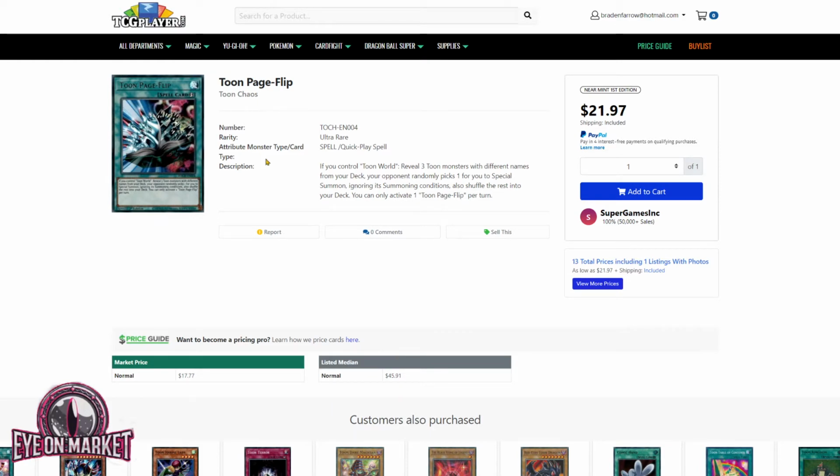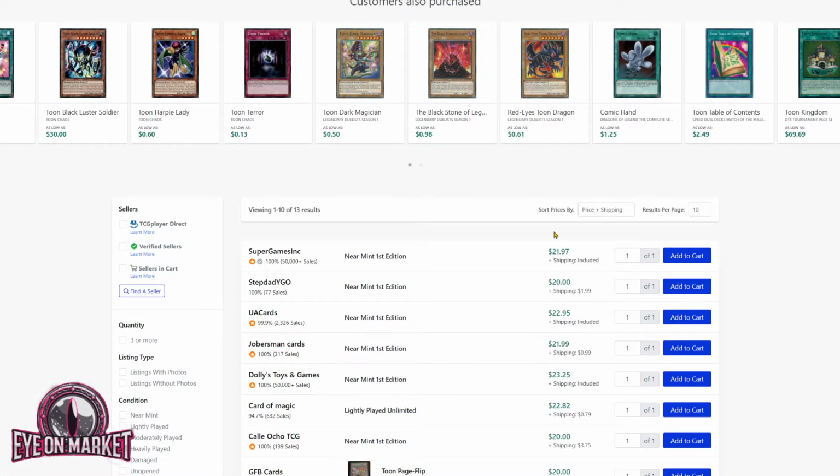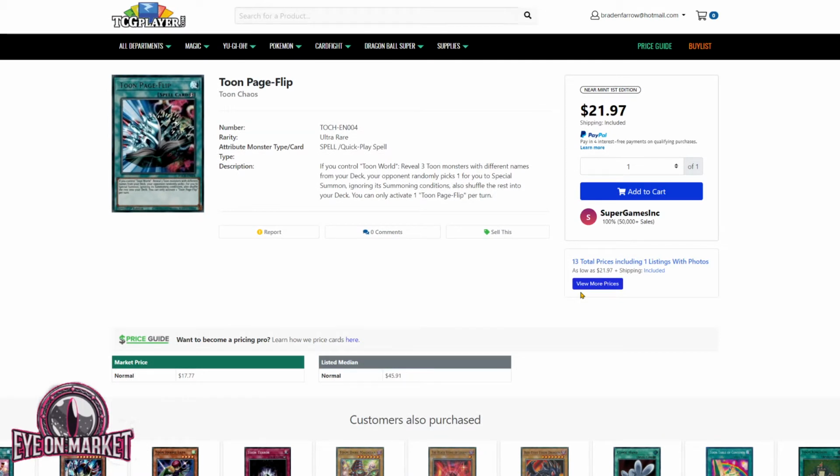Toon Page Flip. Not really sure what's up with this. 22, almost 25 bucks. It's an insanely good card for Toons. I've been playing that deck for fun.